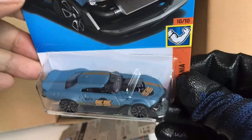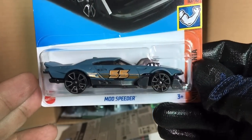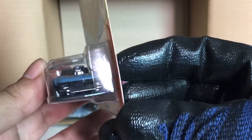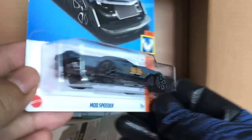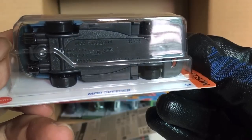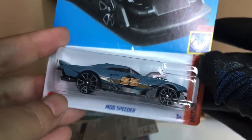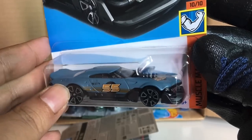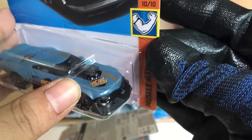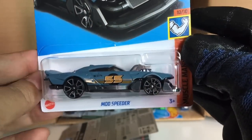Mod Speeder with a beautiful theme there. Look at that. 55. So for those who collect this theme, there you go. Mod Speeder. That is awesome. Is this a new casting? Maybe 2022. There you go. But this looks cool with the open hood there. Wow, nice. The wheels maybe kind of, but this casting looks good. Yes, it is the Mod Speeder.